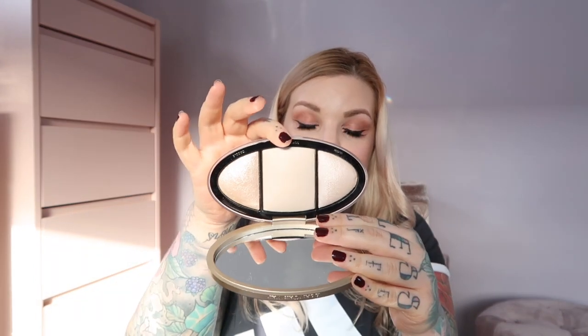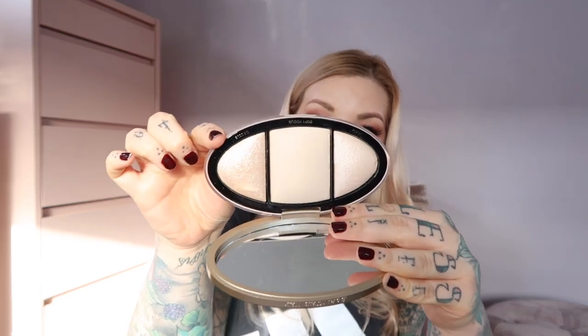So the highlight palette, it's kind of unique. I've not really seen one like this before. It's quite chunky. That's the only downside, is that I don't know if I'd buy a bunch of these in different shades to put in my kit because it is quite bulky to carry around. I'll have a think about that because I really like the product, so it'd be nice to use this on my clients as well. It has 3 different products in here. It has a soft focus powder, a glow highlighter, and then a dazzle highlighter.